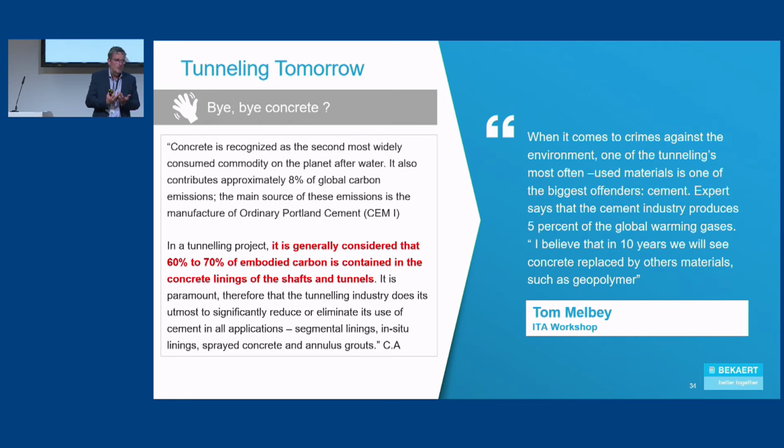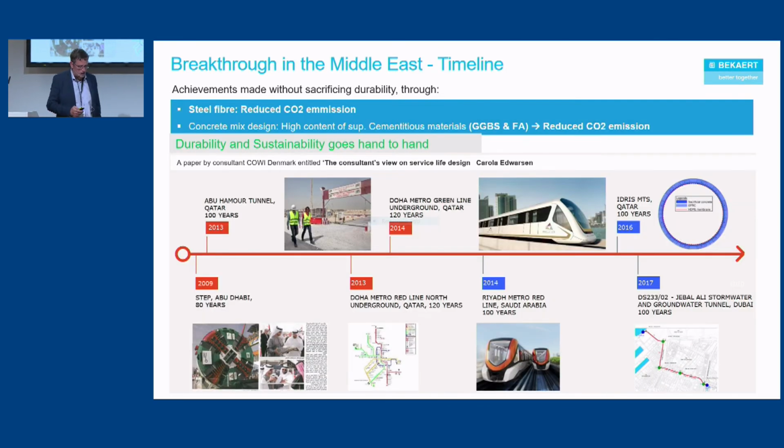So if we want to decrease the CO2 consumption of the tunneling project, we really have to focus on this optimum tunneling lining approach. That's why today the designers moved to optimize the final lining in order to reduce the CO2 consumption, due to the big impact on the whole project. So it's a long way. It will not be done in one day.